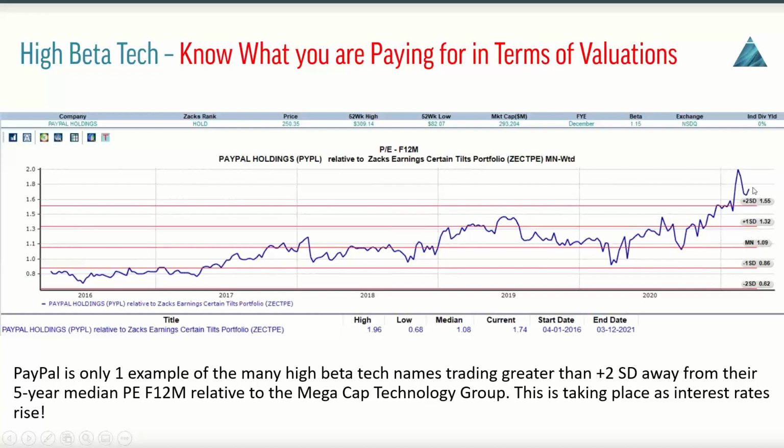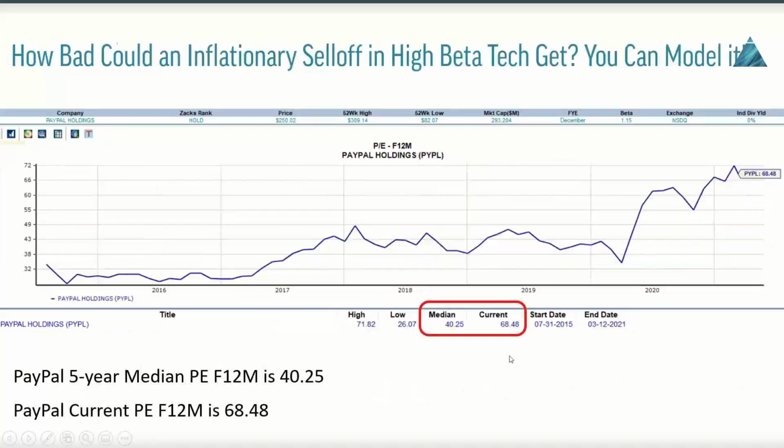Again, this is going to be the last time I actually show how overvalued these are in terms of standard deviation units relative to this mega cap tech group. But you can see with PayPal here, we're well in excess of plus two standard deviations. This has obviously taken place in the face of rising interest rates and in the face of a recovery. And the idea is, is this PE multiple expansion for companies like PayPal warranted? And is it sustainable? These are some of the things that we need to look at.